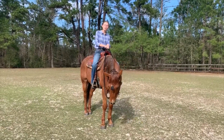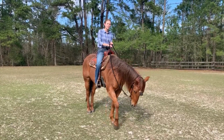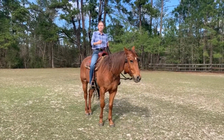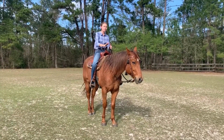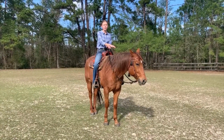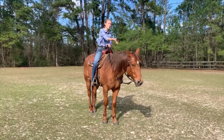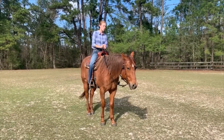Okay, so something Sherlock and I have been working on is engaging his hindquarters more, especially in his stops. For a horse who's at his level of training, when I ask him to stop, he should really be sitting his butt down into the ground and stopping pretty much directly on cue. And so that's something I'm working on with him right now, because sometimes when I give him that cue, he likes to root his nose forward and work against it instead of sliding down into that stop.